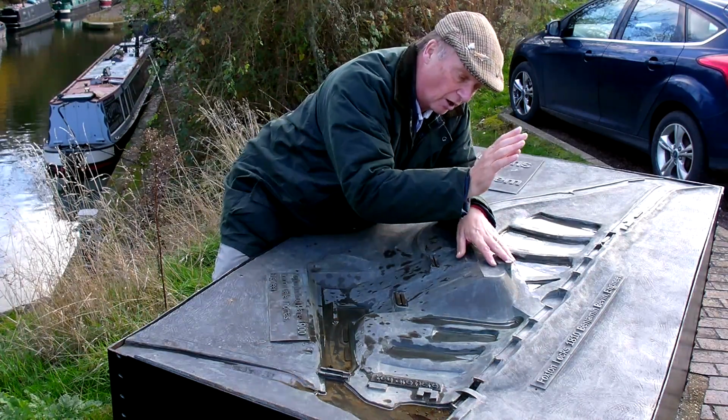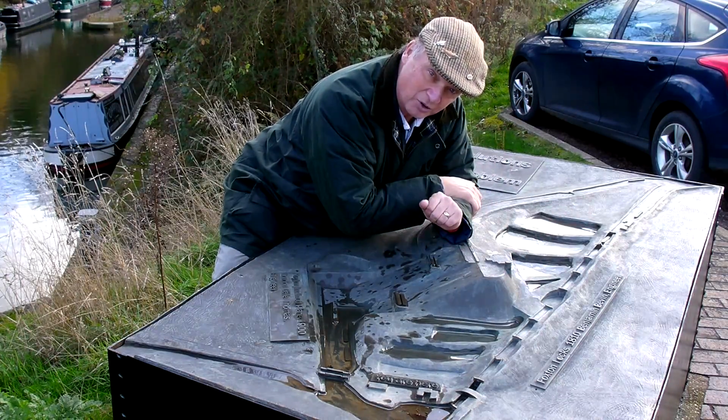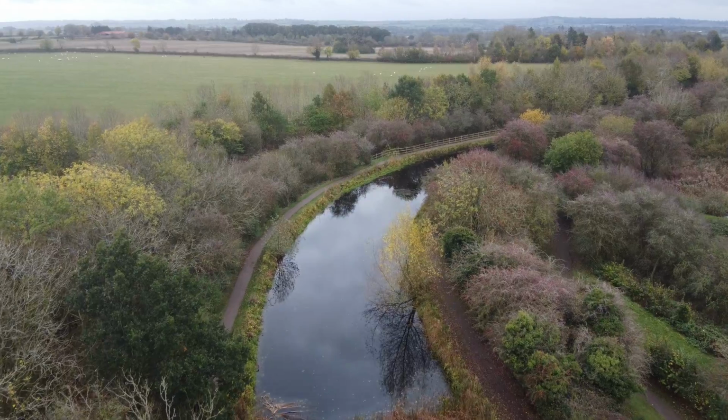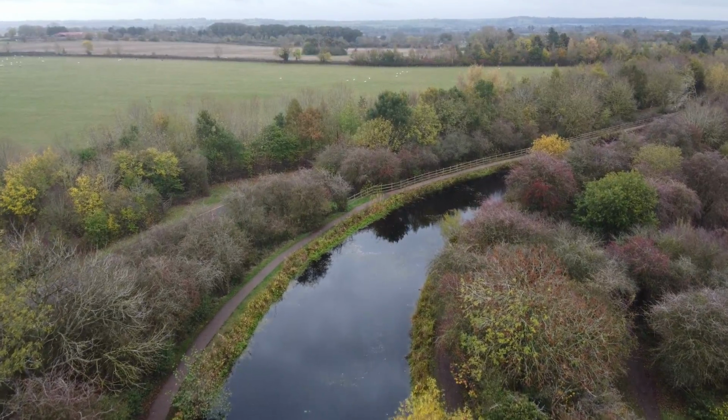I think we should go and have a look at the pound. We should go and look at the locks. And there's some other nice things that we should go and see as well. We're going to have a look at the top canal arm as well, which isn't navigable at the moment, but could easily be made navigable.